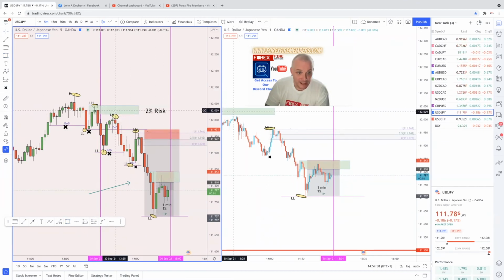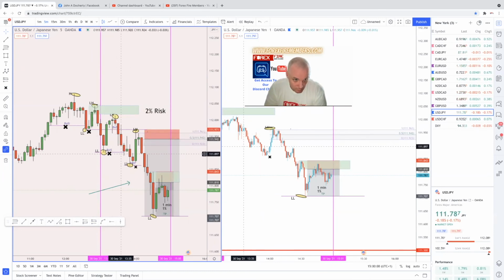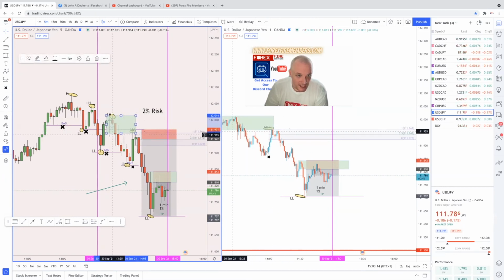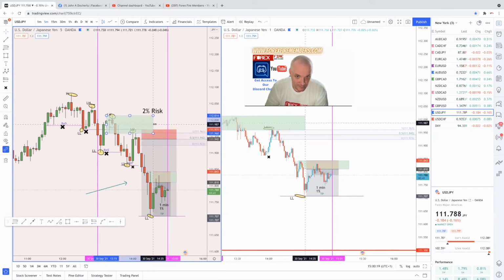Got the lower high, come down, impulse, broke structure, okay, create a lower low. So what you're doing then is you are basically maneuvering this into this area here, okay. We went with 50% on this one, okay. We went with 50%, which was here.